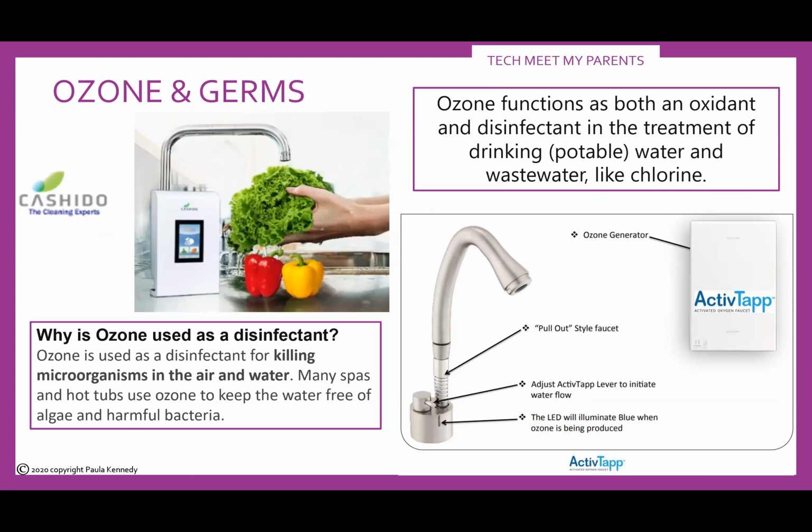Ozone and germs. Germs, I know, are at the top of our minds right now. And remember when I said that to remain independent for as long as it's safe, their home has to be safe, environmentally safe, from germs and the air quality and all of those things.